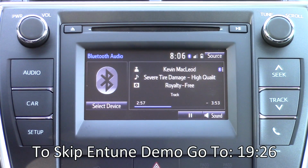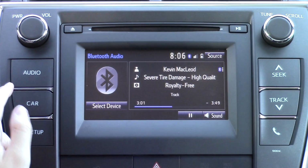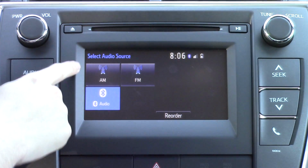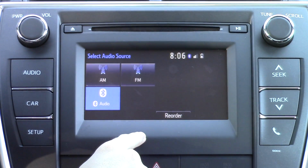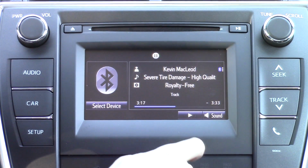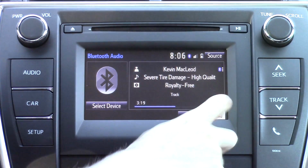The base system uses the smaller and lower res 6.1-inch touchscreen. On each side of the screen you have shortcut buttons to the different sections of the system, including audio, car, setup, seat, track, and phone. From sources you can switch between several audio sources such as AM, FM, CD, USB, aux, and Bluetooth. I currently have my phone connected through the standard Bluetooth, and can play, pause, and skip songs straight from the screen or the steering wheel mounted controls.